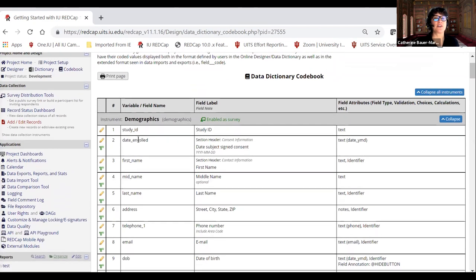So the date enrolled, your variable name is in this column. The field label is in this column. So it's going to look exactly like we created it. And then the field attributes. So this is where you can do those checks on consistency and numbers. So this is a date field. It's a text field, and it's already validated with date YMD.